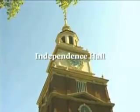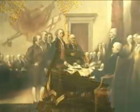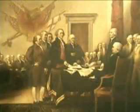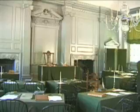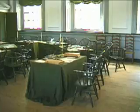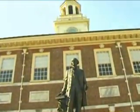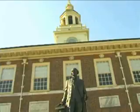Because before, during, and after the Revolutionary War, it was the center of the political activity that shaped the United States. It was the home of the First and Second Continental Congresses, the original attempts at forming a unified American government. It was the place where the Declaration of Independence was signed. It served as one of the first Capitol buildings of the United States after the war. And it was where the Constitutional Convention took place that produced the United States Constitution.